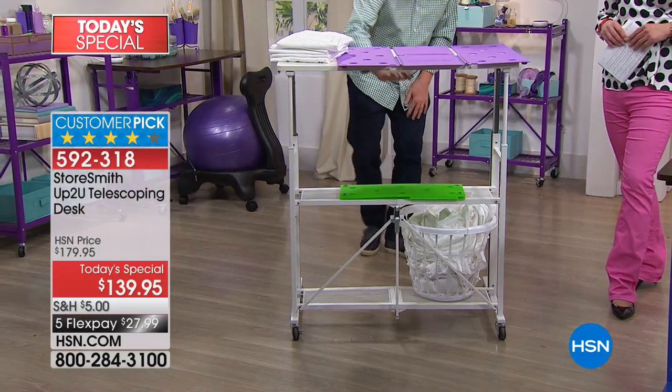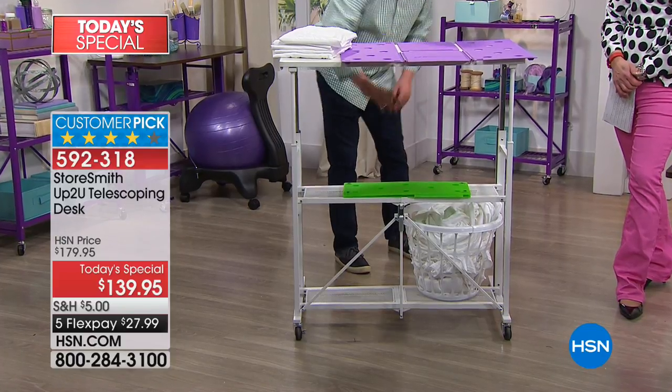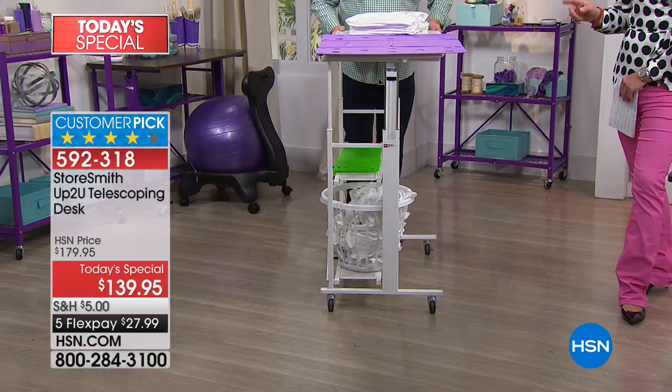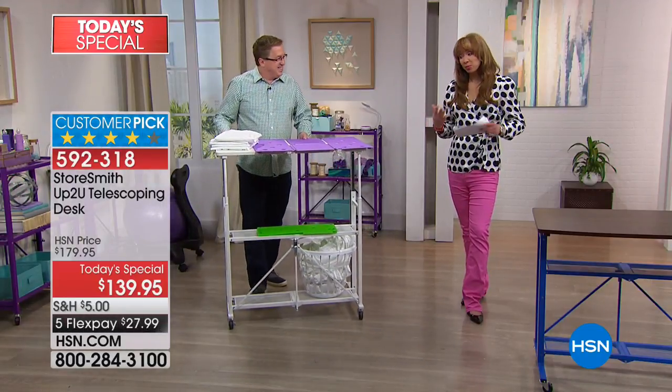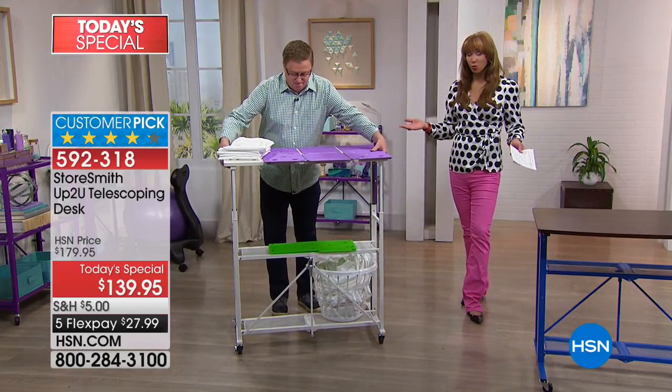But again, look, you've got the two extra levels down here as well, so if you're doing laundry or whatever. And the other great thing about this, it wheels around. It follows you from room to room. Which I should point out, I talked to Matt about this before the show. I'm someone who probably won't use it with the wheels. So you can choose to use it with or without the wheels.